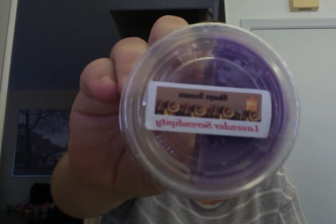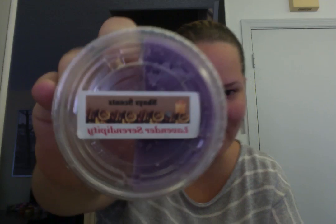From Shea's, I only melted one, and it's Lavender Serendipity, of course. I have this in my room right now. I had this on all night long because I love this scent. It's so good. I don't think I've ever melted such a relaxing scent before. So I will always have some of this in my house.